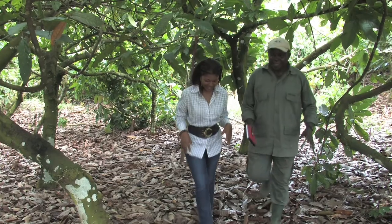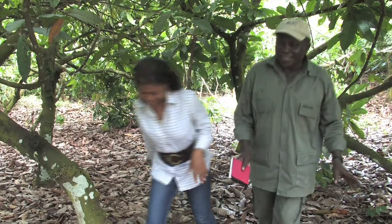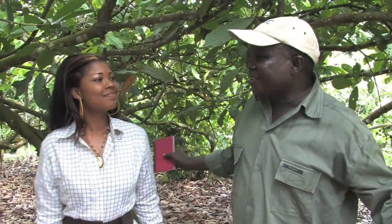This is Sanor Cocoa Plantation, 1,000 acres. So the trees you see around are the trees we pollinate and then give the seeds to the farmers to plant.